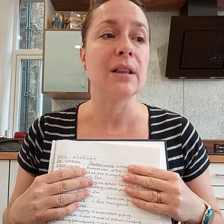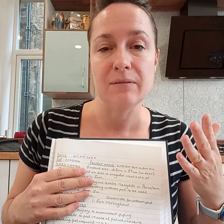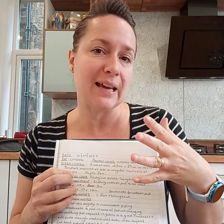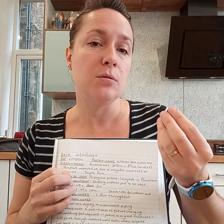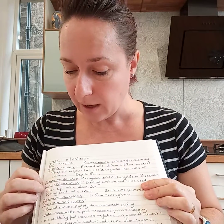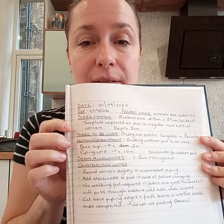If it's something that's a wee bit more unusual, then I'll take a note of exactly where I got it from so that I can get back to it quickly. It also helps that if someone comes to me and says, I would like a box cushion, but I'd like it made in velvet. Well, I know that the last one I did was a cotton one, so the fabric will handle completely differently, and I'll need to have a wee think about how the fabric will work in that sort of shape with the settings on the machine and things like that, rather than just cracking on the way I normally would. Take a note of any notions and equipment that I need.